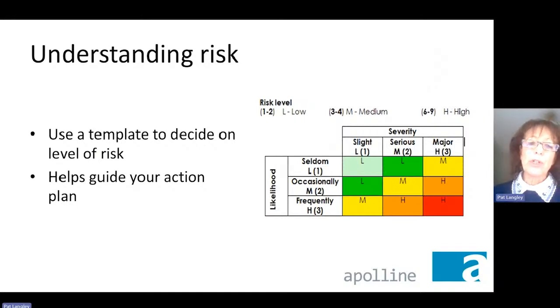So how do we go about deciding on the level of risk? Well, this is a well-established and well-known means of deciding what level of risk you've got. On the left, where it says likelihood, that is the likelihood of a problem occurring with an identified risk. So is the problem likely to occur not very often, so seldom, occasionally, which would be medium, or frequently, which would be high risk? And then if the problem occurs, what would the severity be if it were to happen? Would it be slight, would it be serious, or would it be major? By assessing risk like this, you come up with, well, this is either low risk, medium risk, or high risk, and that helps guide your action plan.